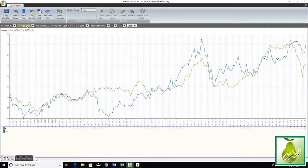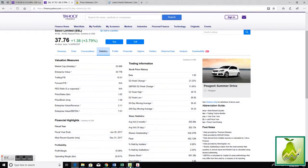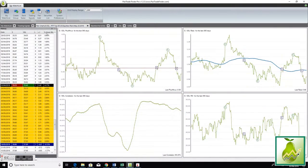Then what I like to do, well, first off, let's see what happened here. So we had an entry trade signal called on the 23rd of April, and let's go to the pair charts. Give me 1 second. Here's the pair charts. So now you can see with version 1.3.3, you can see all the entries and exits on your charts. So this entry triggered at 23rd of April. Sasoil was at 35.40, so we went long. We went short any at 39.29, and this triggered at 2.42 plus standard deviation.